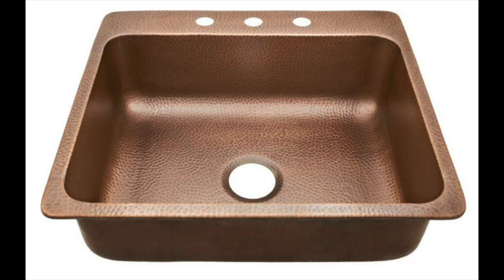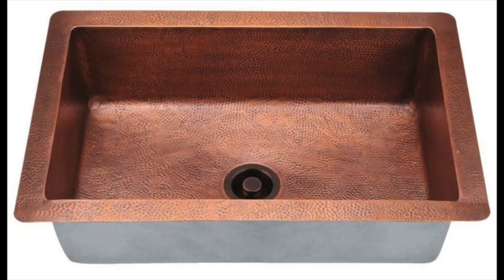The next sink to avoid, the MR Direct 903 Single Bowl Copper Sink. Some part of the MR Direct's 903 single bowl copper sink issues stem from the manufacturer. There are multiple instances of customers receiving dented or damaged sinks, and while it seems like there may be some fault through shipping, clearly there are preventative packaging steps the manufacturer is choosing to avoid.